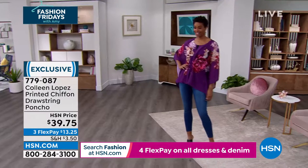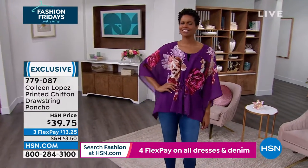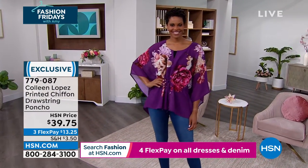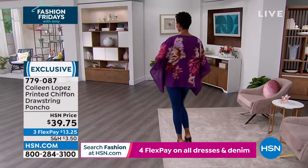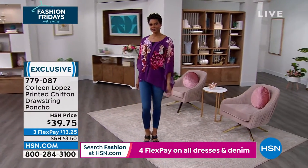Ooh, Victoria. Isn't that gorgeous? You're ready for spring. She is. She's in the season's hottest colors, which is purple. Any shade of purple, preferably lighter shades, but look how great she looks in that. $39.75. It's gorgeous. Day in and day out, that looks like a $150 top. So anyway, that's going to be coming up for everybody.